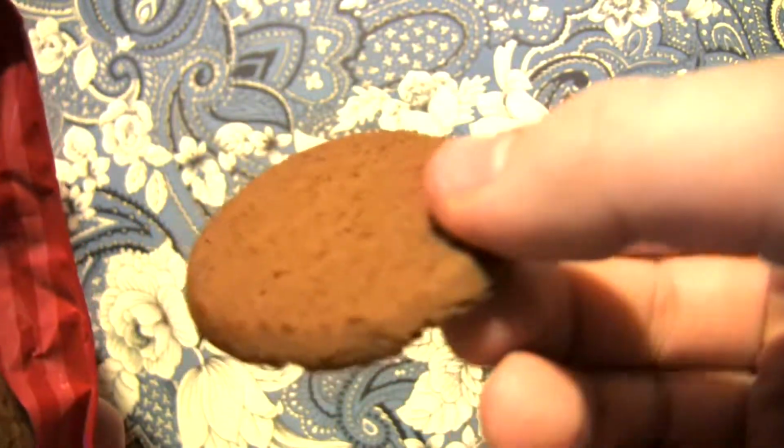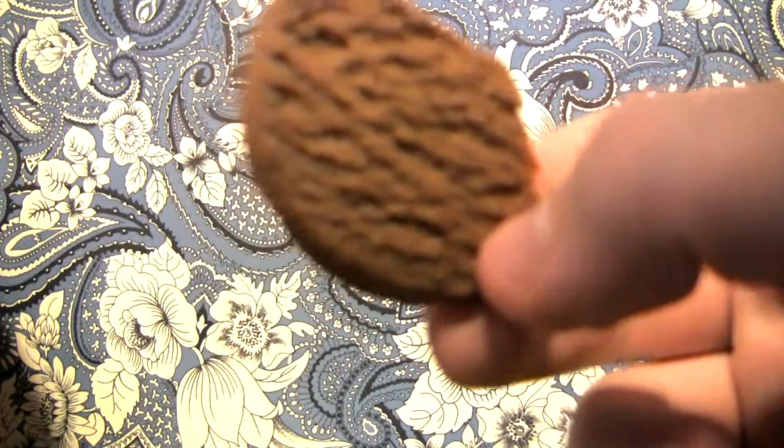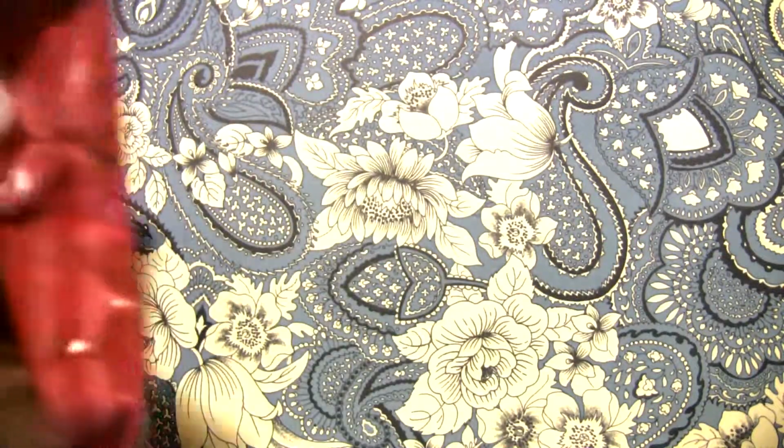So they look like this. They vaguely resemble to me some oatmeal cookies. They have a similar texture to oatmeal cookies as well. But interestingly, these cookies are more crispy than they are flavorful. So I don't know why. They vaguely taste of gingerbread, which is kind of weird. If you want crispy stuff, then this is... It's out there, but I wouldn't recommend it.